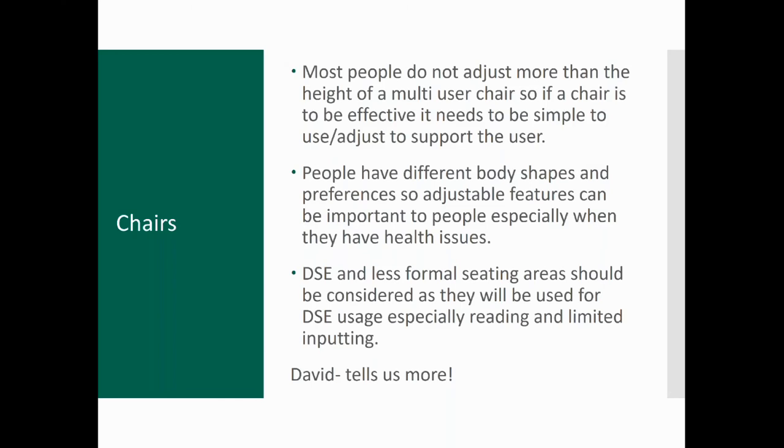So when looking at the selection of chairs, basically we've broken it down into 4 factors. So Katharine, if you could just move us on. Katharine's controlling the screen at the moment.